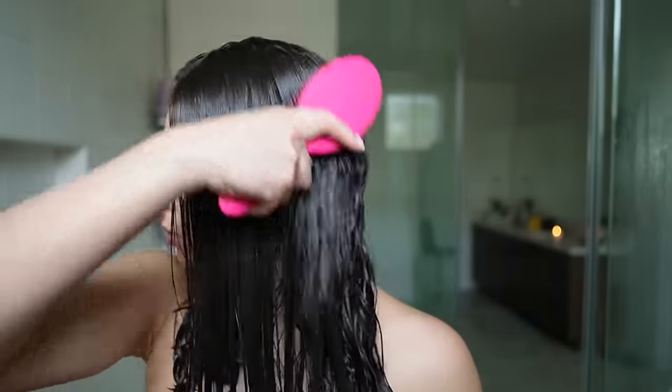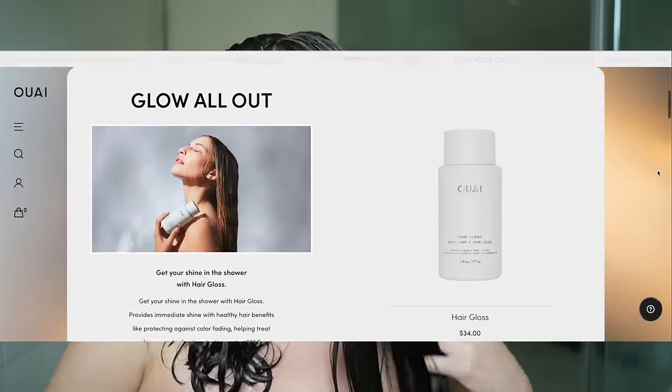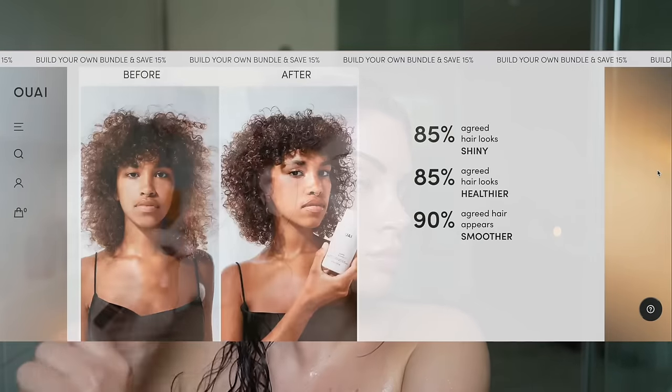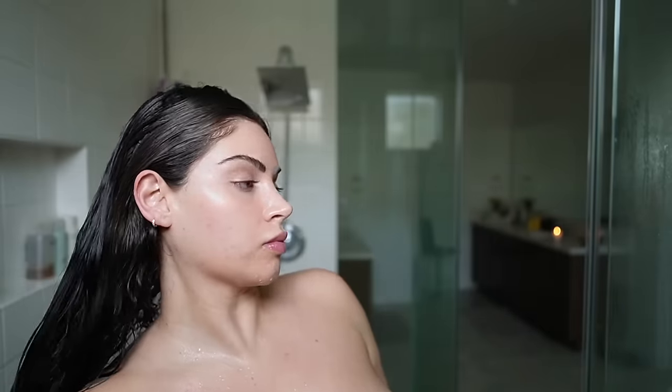So I'm just brushing that through my hair, and I'm repeating that to the other side. Not only does it make your hair so shiny, but it also enhances color vibrancy, and it also helps treat damage, and it helps prevent heat damage up to 450 degrees. So after I apply it to all of my hair, I'm just brushing it back and clipping it up. And then again, you want to leave it in for 5 minutes.